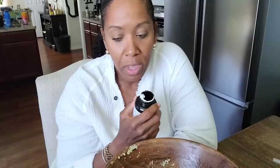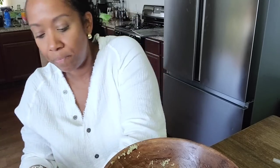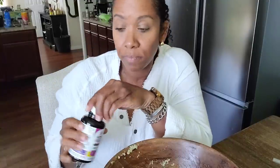And I have B12, but I don't feel like I need it. I feel like I'm good. I don't even have a desire to take iron anymore. When I used to take iron, I have no desire to take that. So the next blood test I do, I'm definitely getting that tested. But I know my tell is when my toes, my fingers, everything be cold. You know, I haven't had that in so long.